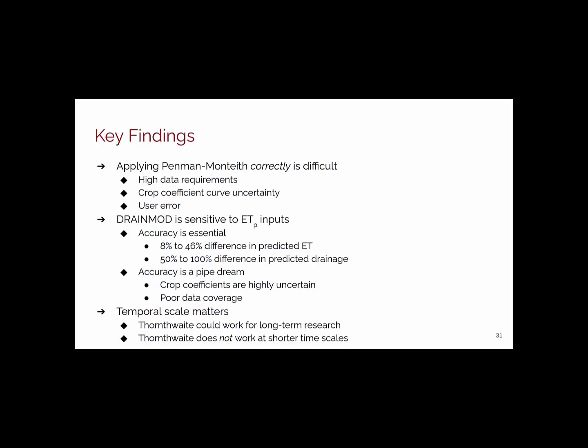Some of the other findings include that applying the Penman-Monteith correctly is actually very difficult, as many of you probably already know if you've done this before. It does have high data requirements. And I think the key thing here is the crop coefficient curve uncertainty. A lot of times that curve is thrown out there almost as an afterthought, or literature values are used, the FAO values from Kimberly, Idaho. And those just don't really apply across many areas.